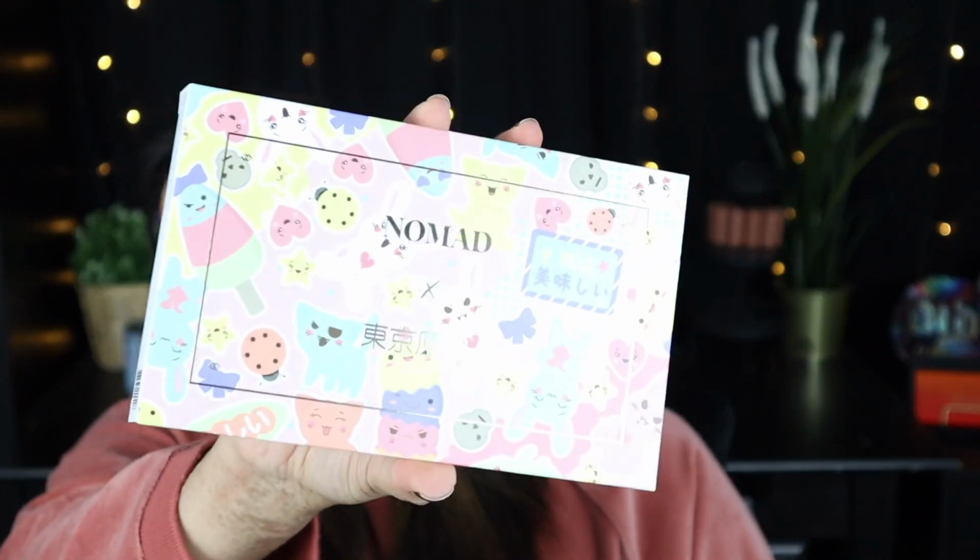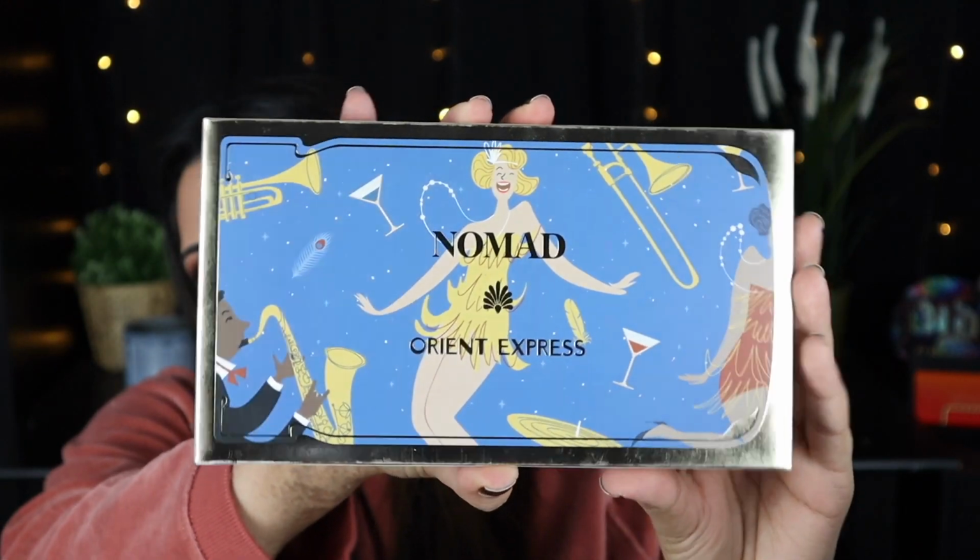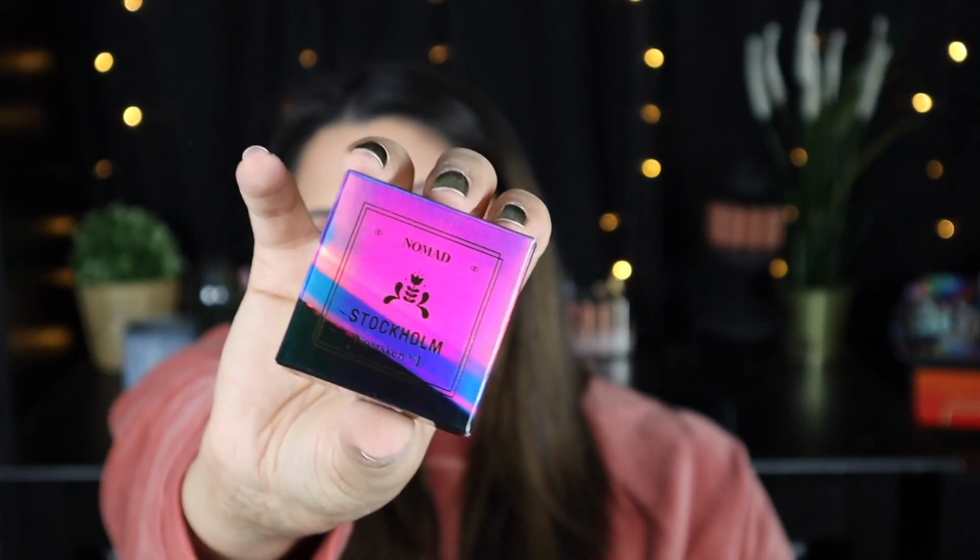So the next two are more recent palettes. These are the Nomad Tokyo and the Nomad Orient Express. And you betcha, my friend Steven talked me into it. I also picked up one of their single shadows, and I did that just because these two palettes were like $88 or something, but I needed to be over 90 to get 50% off instead of 40, and it was just cheaper if I added one of these on for me to get the 50% off. So I did it.